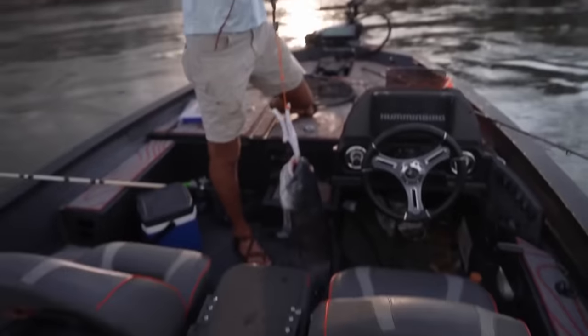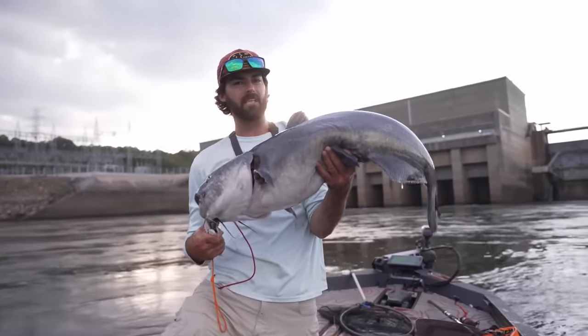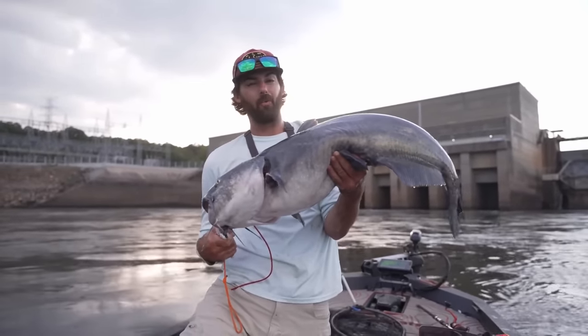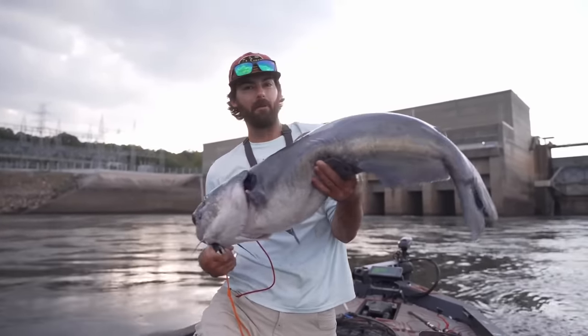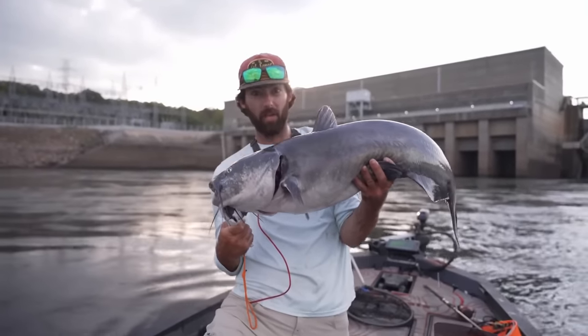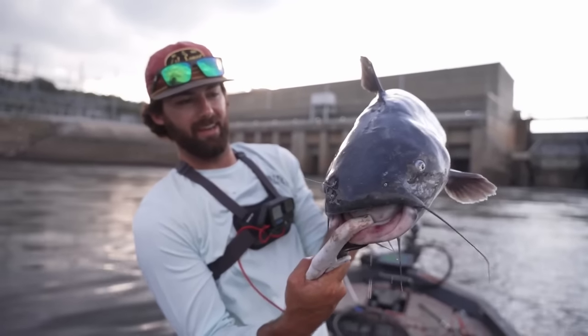22 pounds. I was starting to feel like my goal of 200 pounds this afternoon was a little bit ambitious, but with a fish like this, that kind of changes things. We're on our way now. If we catch some more like this, maybe hook up with a really big one, we're gonna be in business. Look at the head. Oh, that's a big cat.